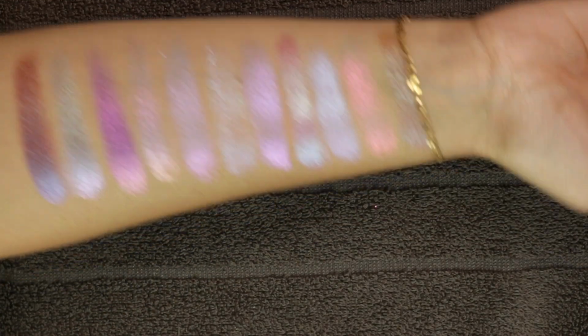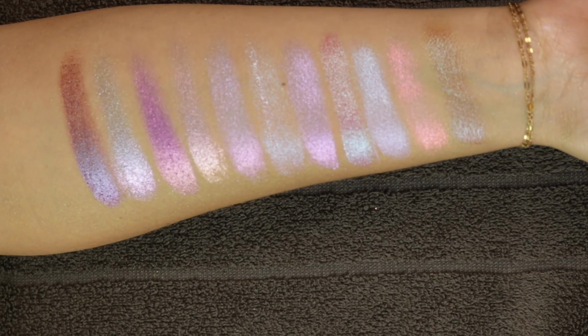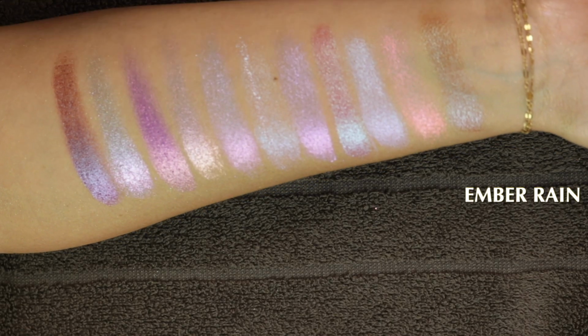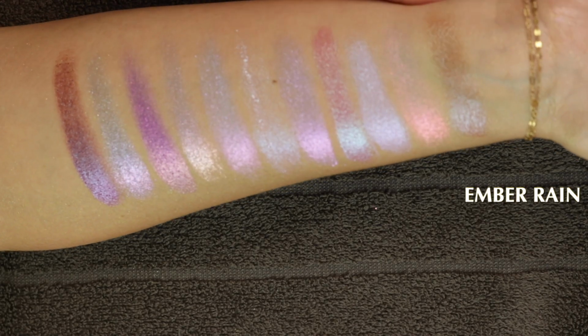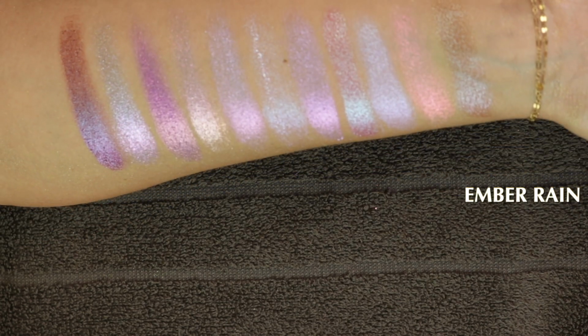All right, for someone who doesn't wear a lot of purples, I sure have a lot of purples. Okay, so this first shade is one I absolutely love. This was another one I was like, I don't know where to put this one. This is Ember Rain. It does have a more peachy base, but it has that beautiful shift over the top. So kind of a little bit of everything in here.